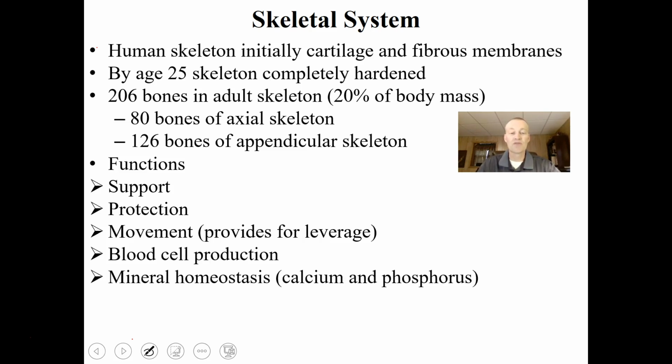So calcium and phosphorus are maintained in homeostasis in your bloodstream, and they're stored in the skeletal system. When you have excessive amounts of those, they can be stored in the bones, and when you need them, they can be released from the bones. So the skeletal system is definitely involved in mineral homeostasis.